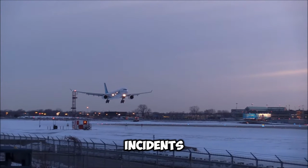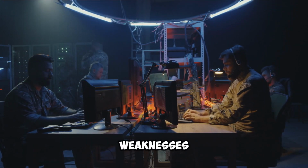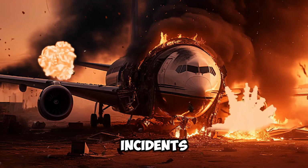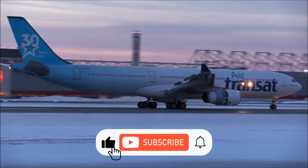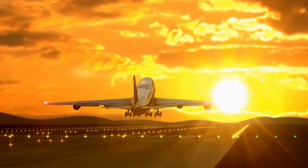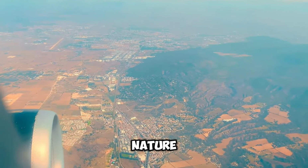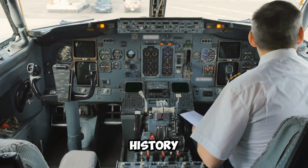These terrible incidents, which frequently result in a large death toll, have brought attention to the weaknesses in communication and air traffic control systems. Every incident, from the devastating Grand Canyon crash in 1956 to the Tenerife airport tragedy, acted as a spur for change and ultimately shaped the contemporary aviation environment that exists today. Here are 7 key points that illustrate the shocking nature and consequences of these pivotal events in aviation history.